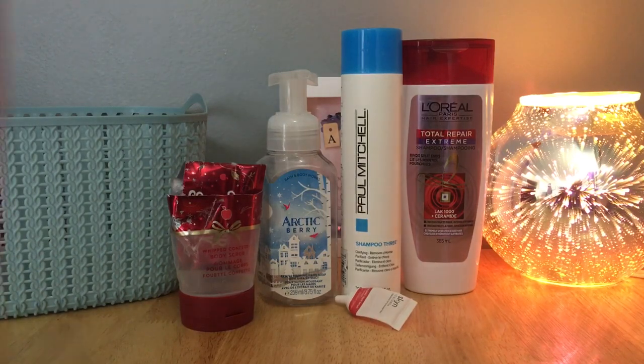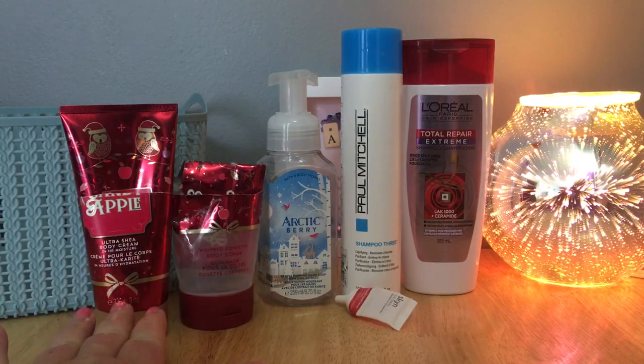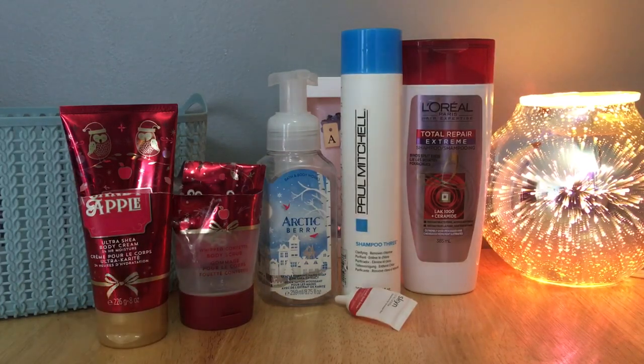But yeah, I love this product. And they work lovely together. When I would use the scrub with the cream, my skin was amazing. I definitely would repurchase. I think that's my second or third Winter Candy Apple body cream this winter. I think I have one left, and body butter, but that one's almost empty also. I don't know where I've been.